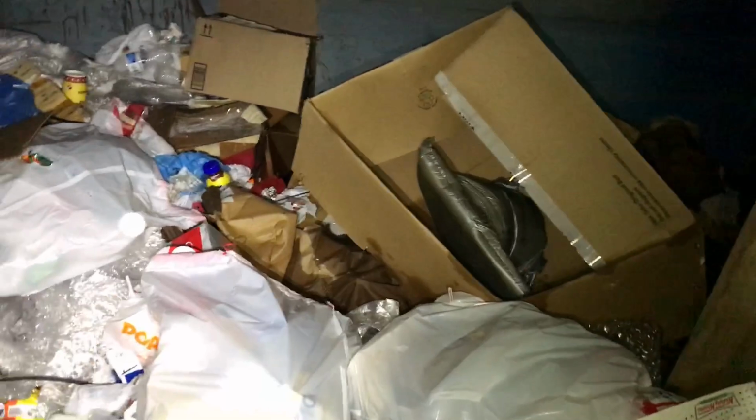And I did find a tin sleigh in here the other night, and I sold that already for 10 bucks. It was a leftover Christmas item, but other than that, I really haven't seen anything. There is a lot of disgustingness in here though.